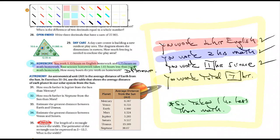Now, of course, you're going to have to plug in instead of 4 hours, it's going to be 1.15 hours. Instead of 2 hours for math, it's 1.75 hours for math. And then with those two, you're going to then use the science, and you're going to subtract from the math 1.05 instead of my made-up problem, which was just simply 1 hour. And then you should be able to do this.